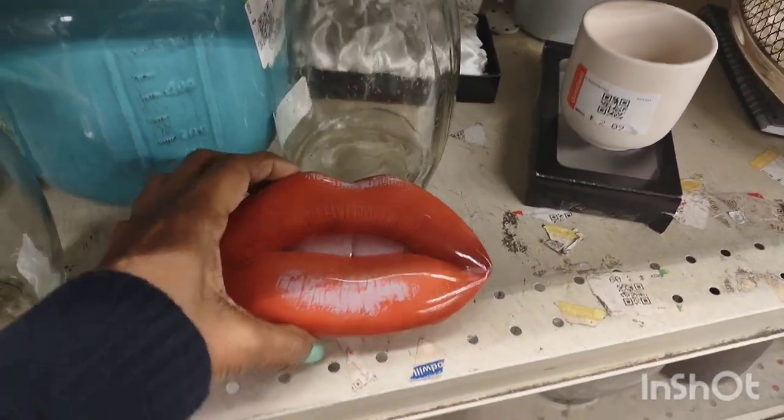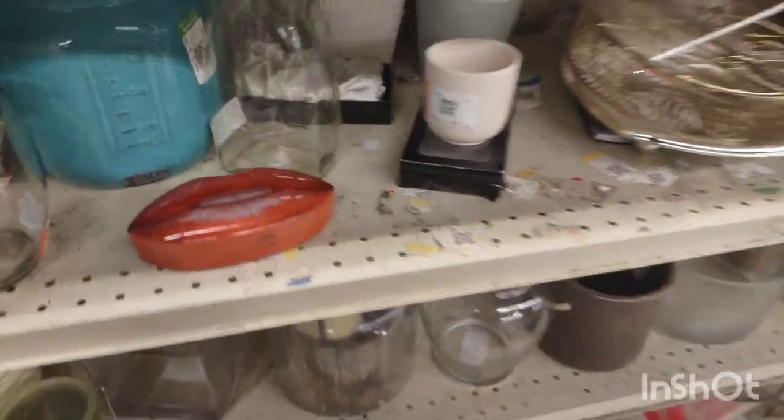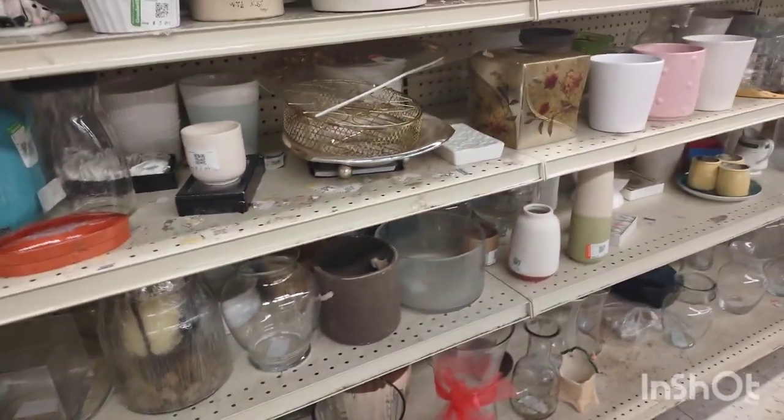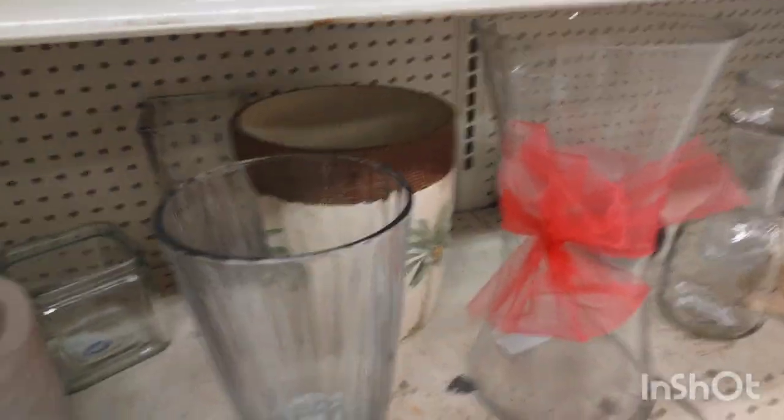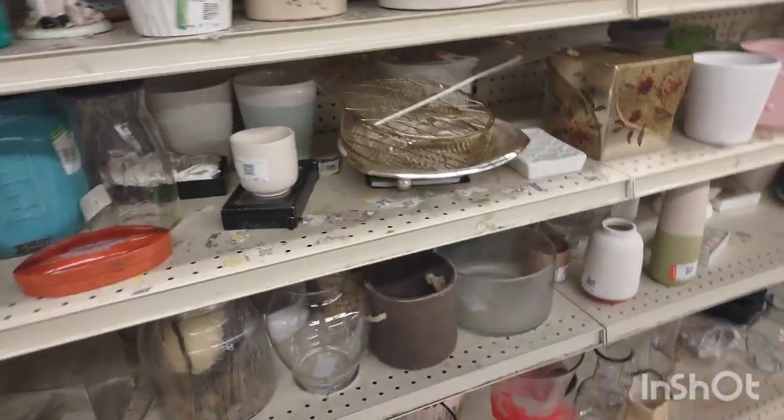And I just purchased that yellow bird cage. That would have looked so darling in there. Oh my goodness, I messed up on that piece. I really needed that for that bird cage. Here you have a lot of planters. Didn't see any that I liked.